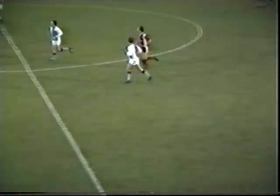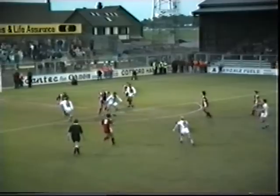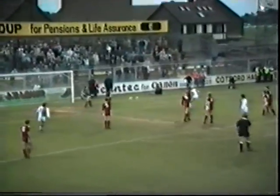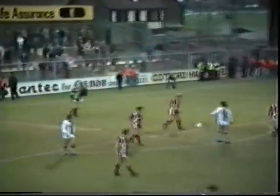So Kevin Bond will take this free kick right on the halfway line. Garner. John Miller for Blackburn. Gale, Kennedy. Gale shot. Well, offside against Ronnie Hildersley, but still a good save by Jerry Peyton.